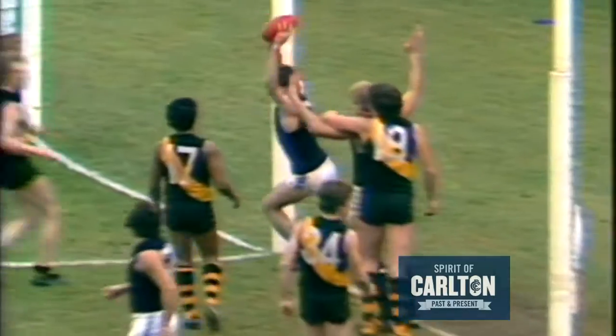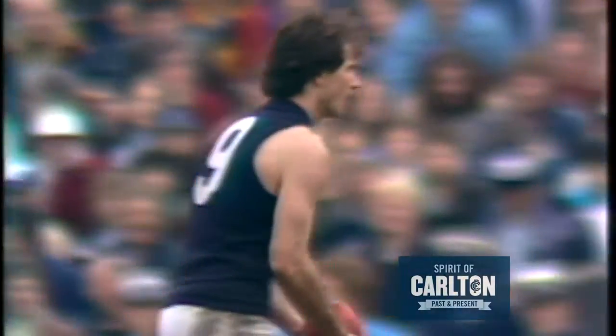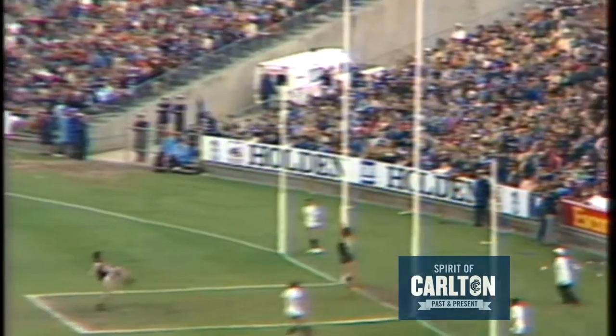Goal. That's a good kick. Hunter! Came in from the side, a la Royce Hunter. Turned around straight away. 10 metres out. Hunter goals to Carlton. That's his first.